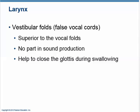The folds above it aren't part of sound production. They're just for closing the glottis when you're swallowing, to just help further keep food out.